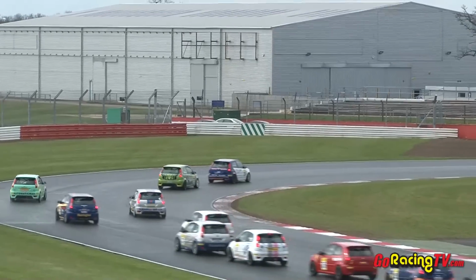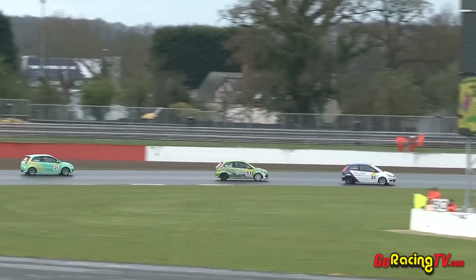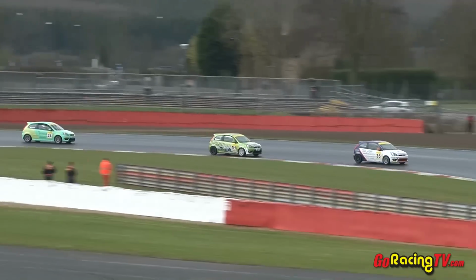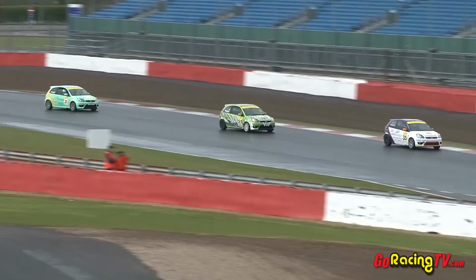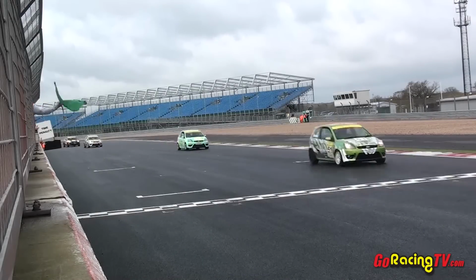Andy Wilmot will also, as will the rest of them, try to negate the lead and take the battle to Jason Cooper in the late stages of this race. It's a 20-minute timed race, so it guarantees track time for him. There's the green flag, and away we go again.